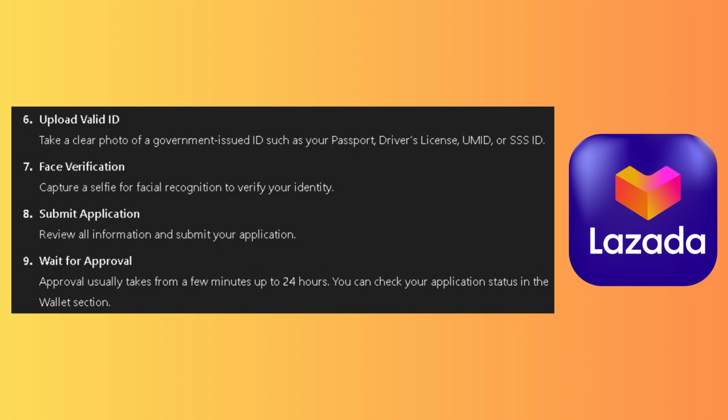Now you know how to apply for the Lazada PayLater using National ID.